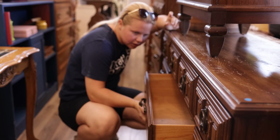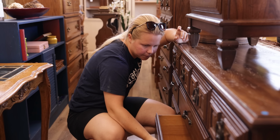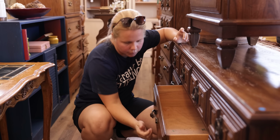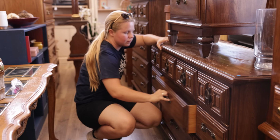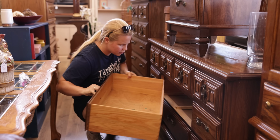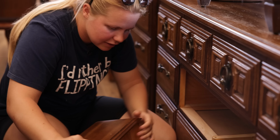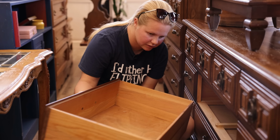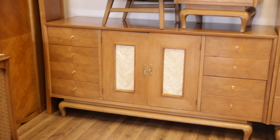It's just a lot more flimsy for sure. Maybe this one's just broken. Not broken, but maybe it's just unhooked. Yeah, it's just unhooked. Easy fix. All right, vote down in the comments. I can't choose. I know I already had you comment down below, but you're gonna have to comment again. The blonde set or the dark set?